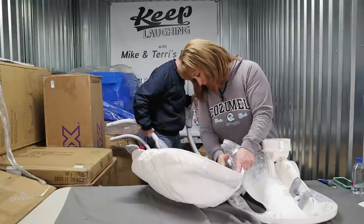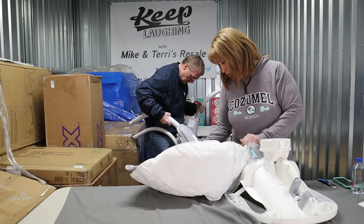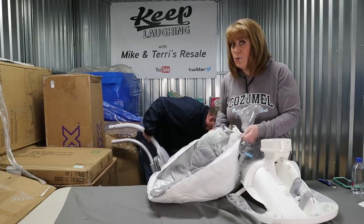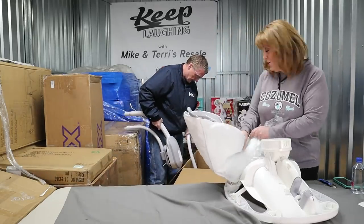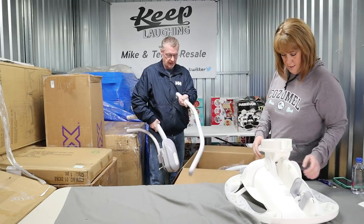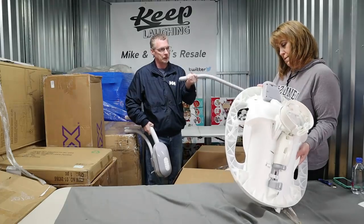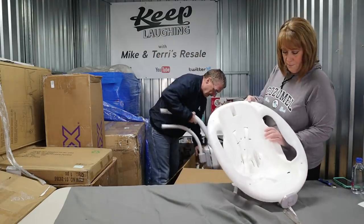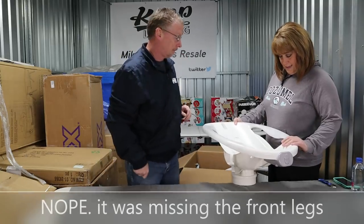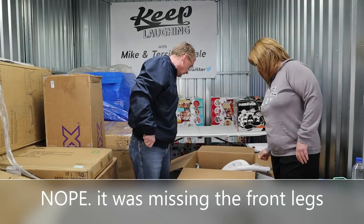From what I can see, the seat is clean. There's no stains, there's nothing on it. All right, so that's really good too. That's good news. Here's the base with the little feet. Pretty mangled up right here, but still usable. I'm gonna say that we got a good chance that this may be a winner right here. This might be a winner. Let's hope this is a winner.